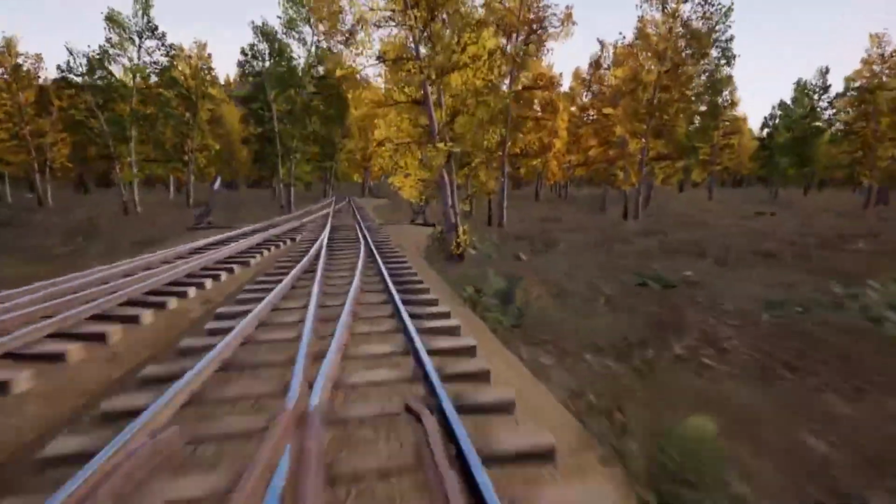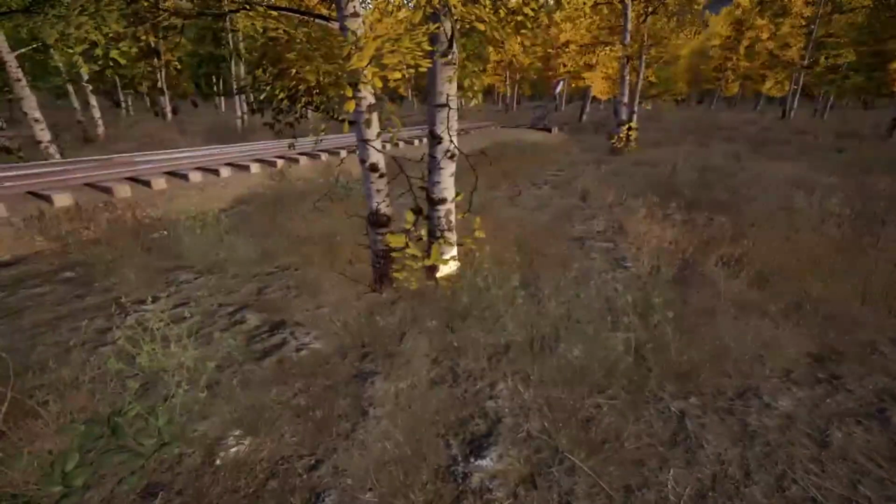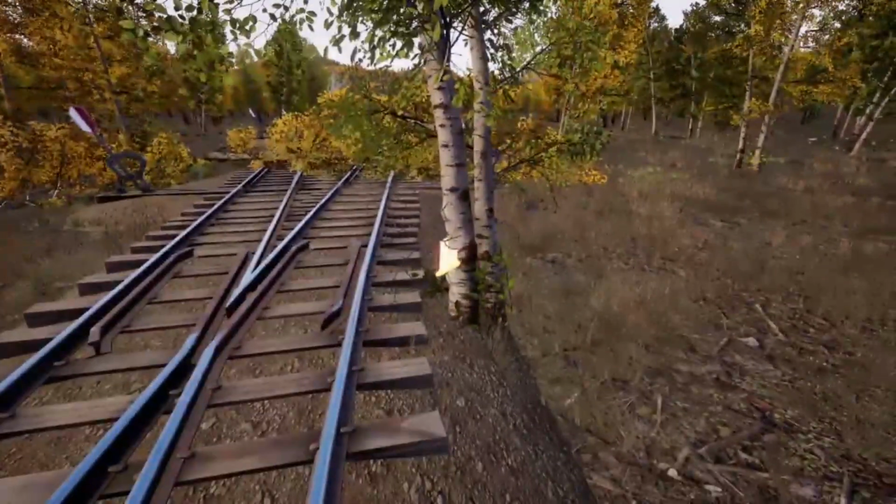We probably want to get the turntable connected to both sides, so we can get the trains turned around as well.